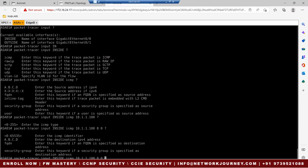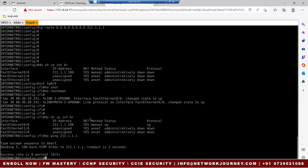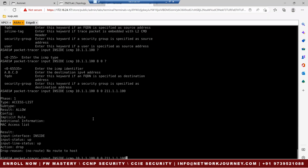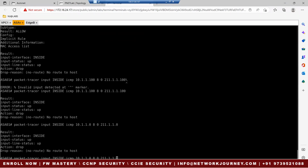Do a question mark. It is asking you for the destination. So destination is this. Press enter. Inside one. Okay, let me check if I'm giving the right one. 211.1.100. Let's see this IP once. Show IP 10.1.1.100. Let me do a 0 here. A complete network. Okay, this could be because that interface we have shut down.